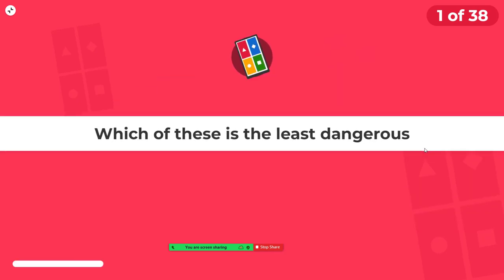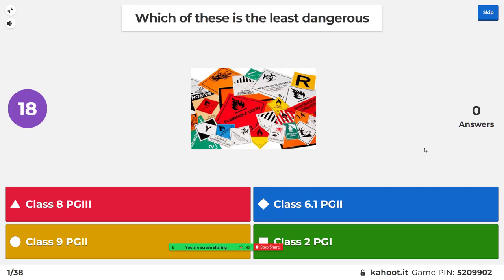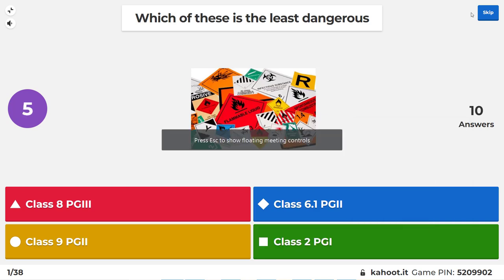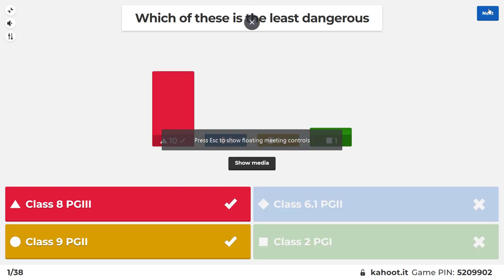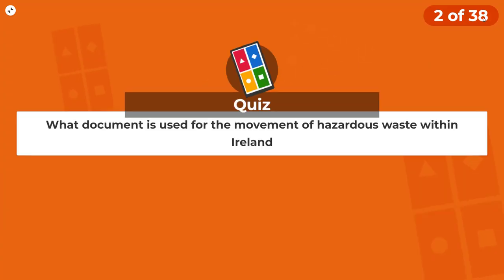Okay, ADR documentation test 2. Which of these is the least dangerous? All you're looking at is the packing group, guys. 1, 2, 3, high, medium, low. Packing group 3 is obviously the least dangerous.